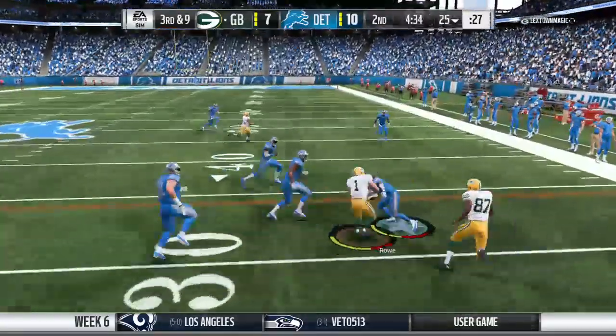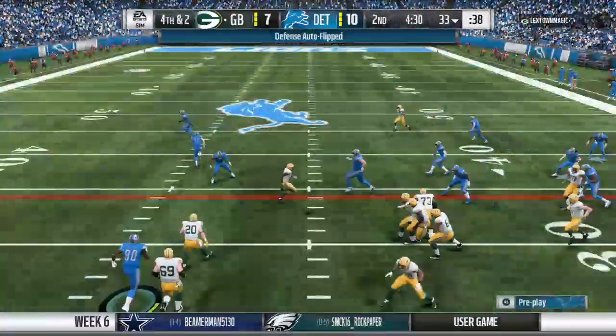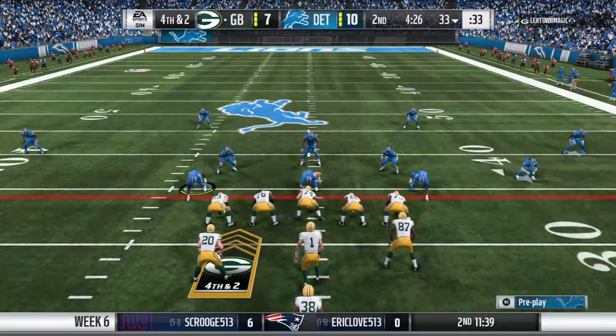They'll look to throw here. Flushed to his right. And he'll get it up to the 33-yard line. Pretty solid gain of 7 yards as he scrambled, but now they face a 4th down.